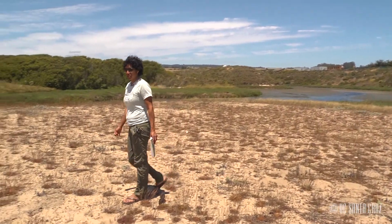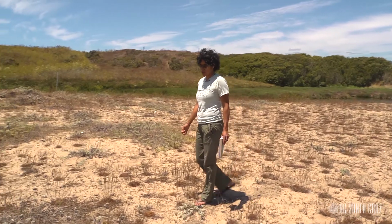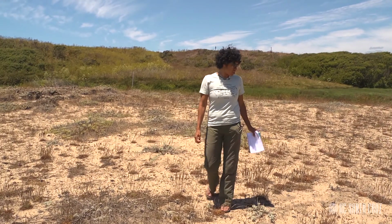Here we are in the back dunes, a couple of hundred meters away from where we just were in the foredunes near the beach. And the vegetation's changed.